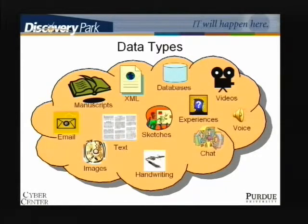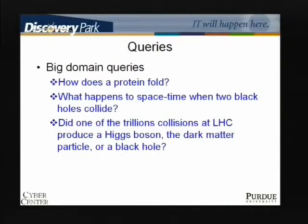are very, very varied and very different from what traditionally database systems and computer science has dealt with. So there's a tremendous amount of data that's being captured and that people want to get access to, share, store, and retrieve.